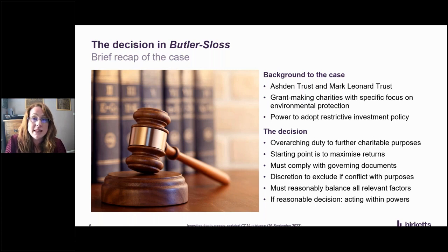He clarified that if your governing documents expressly prohibit you from doing something, then of course you must follow your governing documents. And so all of this so far is pretty much the same as any decision. When you're looking to take a decision on anything for your charity, the starting point is your purposes. You're established to further specific charitable purposes. Everything you do must be done in the best interest of your charity in furtherance of those purposes, in accordance with your general duties as charity trustees.